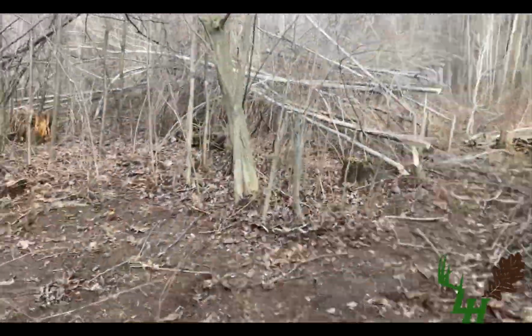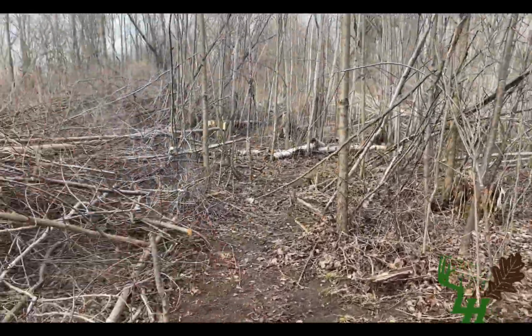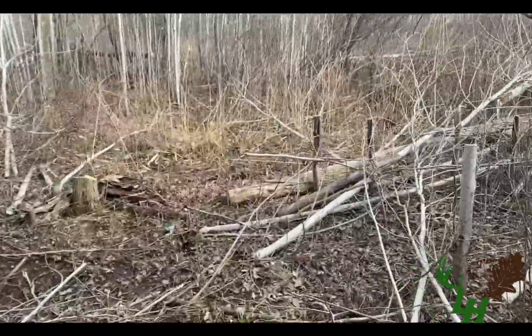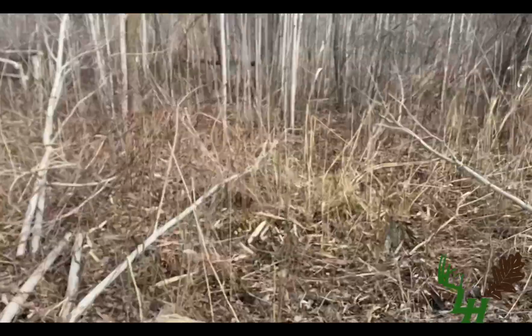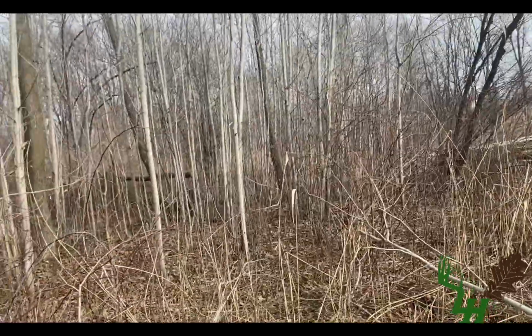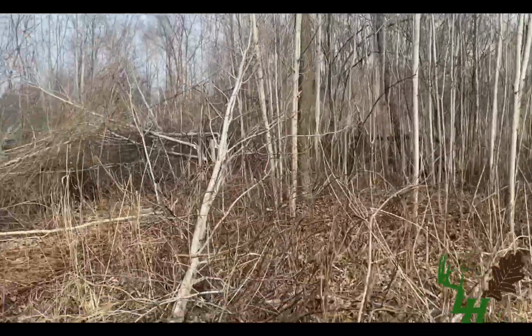Got lots of these little sneak trails running through here where we've got a wall, and then we've got open area. We've got these little high mounds built up here. Lots of doe beds all up in through these high ground areas.